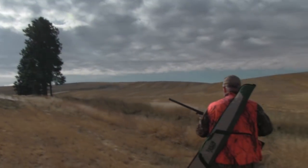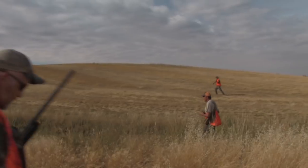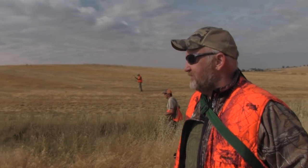Good, there you shot. Go. Nice shot. Nice job! Woohoo! That's fun. Get him, Ruff. Get him. That's great. That is fun. Got him on the third shot.